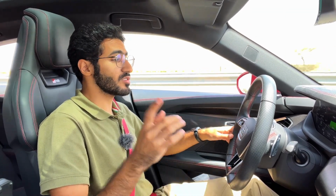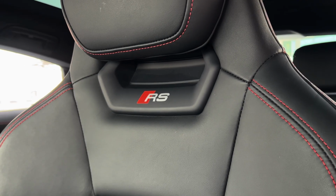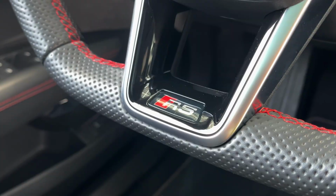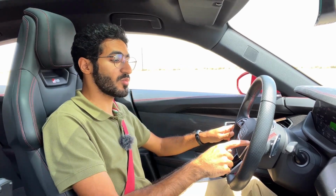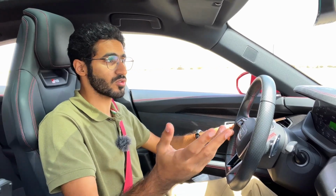The RS has knee bags and a heads-up display. It has better upholstery with the RS badge all over the place except on the steering wheel. Well, to be fair, it's there on the steering wheel, but the RS button is not there. In the UK and America, they have the RS button, which basically activates the boost when you want to do a launch control and whatever.